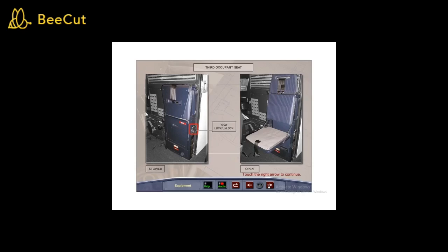For use, the seat unlock lever is raised and the seat is moved sideways while lowering the seat bottom cushion to a position in the middle of the cockpit. The seat will lock in place when it reaches the end of its track travel. The headrest can then be raised and locked in place.